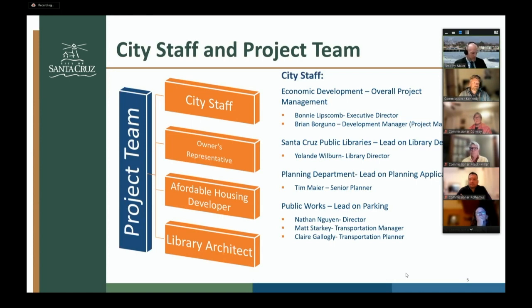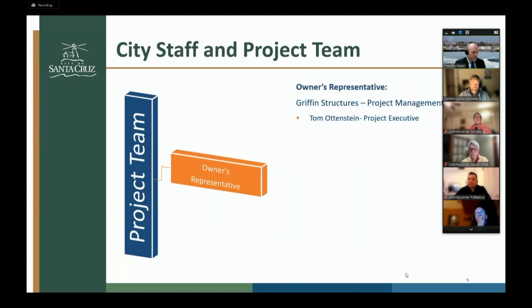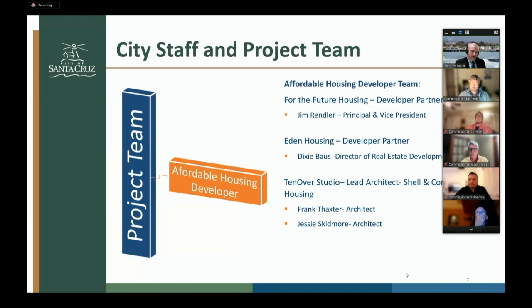Department of Public Works staff include Nathan Nguyen, Director of Public Works, Matt Starkey, Transportation Manager, and Claire Galagli, who is the Transportation Planner. The owner's representative, Griffin Structures, is Tom Ottenstein, Project Executive. Representative of the applicant and the lead contact for the affordable housing developer and development partner is Mr. Jim Rendler, Principal and Vice President of For the Future Housing. Dixie Boss is Director of Real Estate Development with Eden Housing, which is the affordable housing partner.